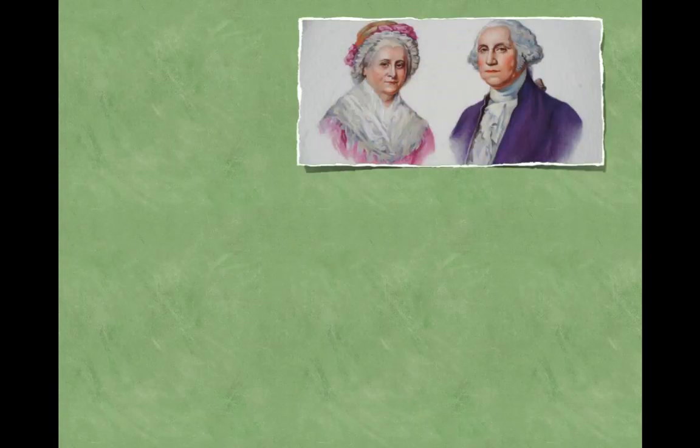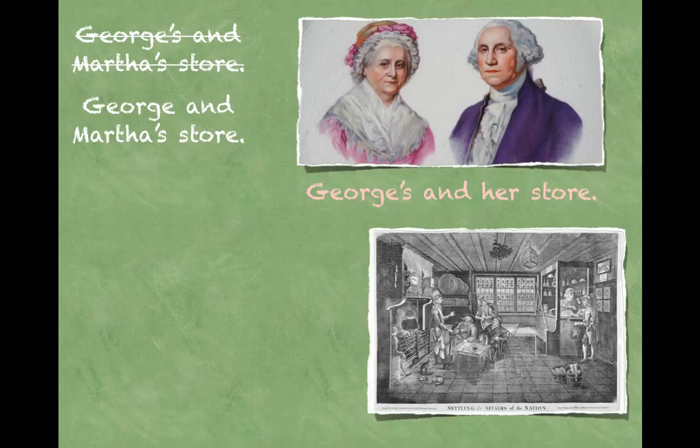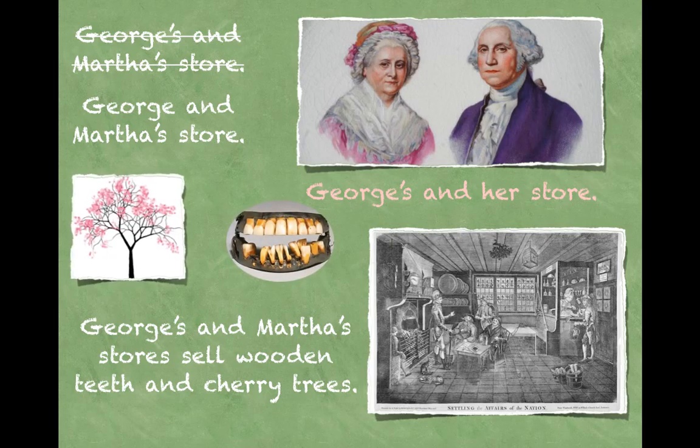What if rather than a group, two individuals possess the same item? Don't make both names possessive. Put the apostrophe S after the second name only. However, the rule is reversed if the second name is represented by a pronoun. You'd write George's and her store. If they don't own the store together, use the possessive form for both. George's and Martha's stores sell wooden teeth and cherry trees.